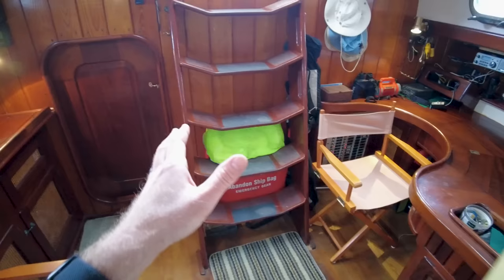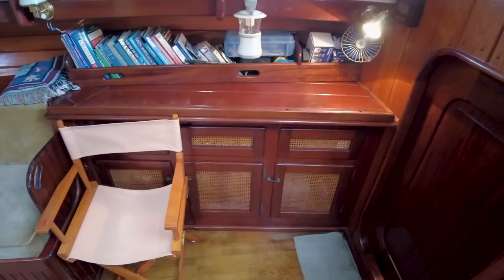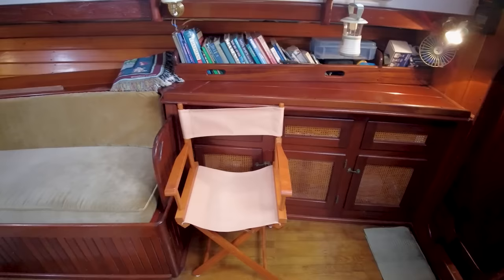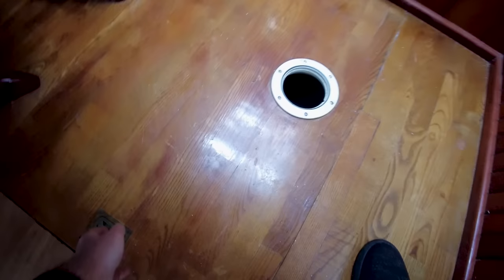And there's the companionway ladder. This is definitely a ladder that you're going to want to go down facing aft. And to starboard, there's a little area right here, basically for storage, books, little extra counter space right here. Very nice.